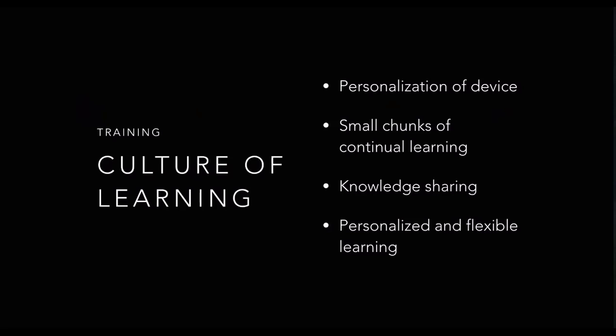Those same tools also developed a culture of learning within the training, to where they allowed the students and the teachers to personalize their device, creating small chunks of continual learning through things like Edmodo, Google+, or any other social media or learning platform.